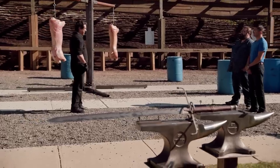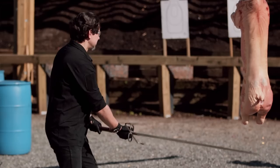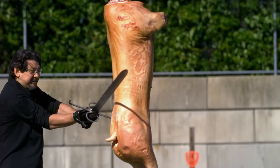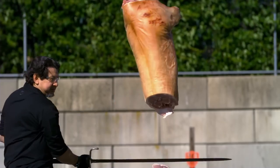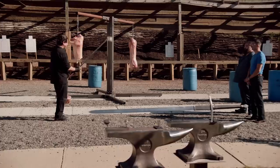I'm pissed at that pig right now. Ben, you're up next. You ready? Hope so. Let's do this. Ben, this blade just sliced all the way through that carcass. It's flexible. It's got a good feel to the cut. This, sir, will kill.